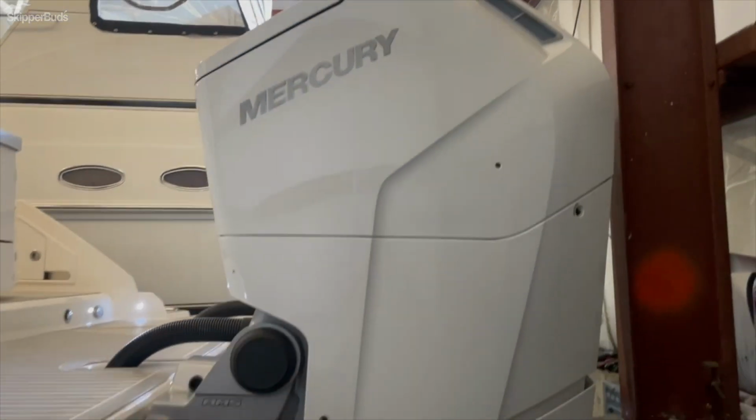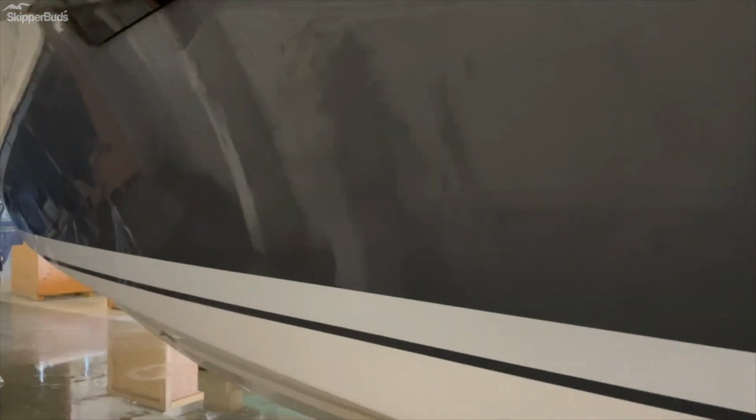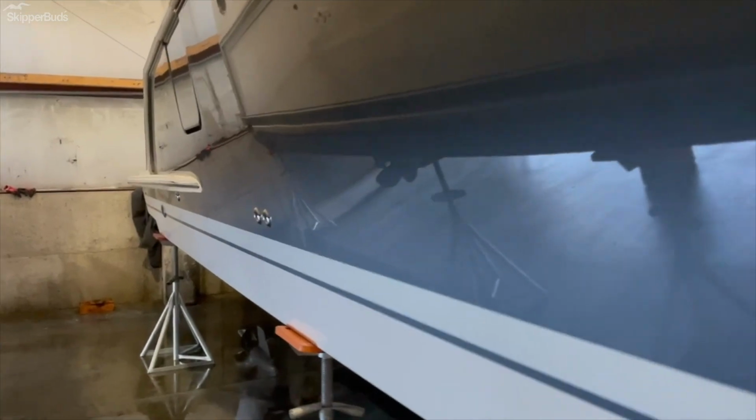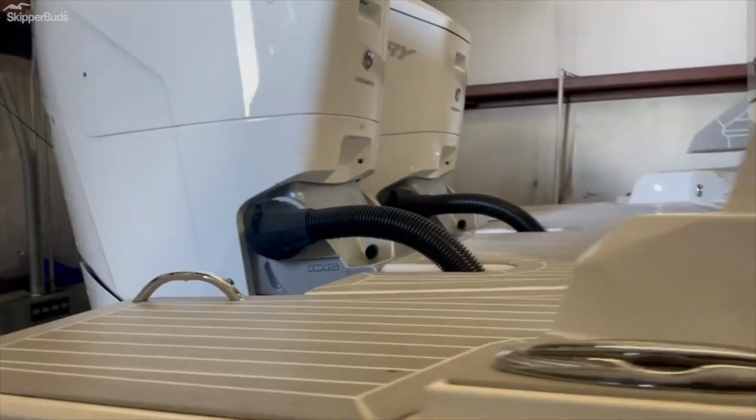This does have the twin 600 Verados, of course, and they are in the matching silver paint. Show you the starboard side, and then we'll move topside. There are 102 engine hours, all freshwater, all used in Lake Michigan. And again, same thing, all bottoms, all excellent. Just came out yesterday for winter storage.